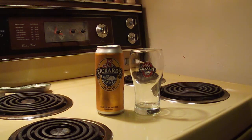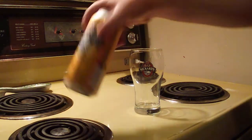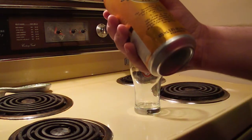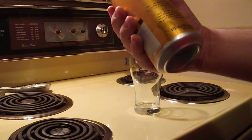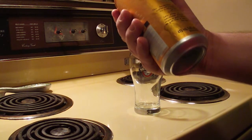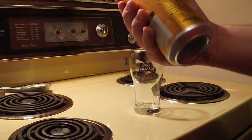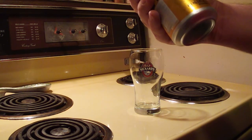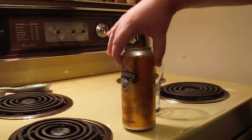This is Rickard's newest offering, Rickard's Blonde. It is, read the side of the can, a German-style Pilsner. This German-style Pilsner is especially crafted with a unique blend of 4 hops, 4, count them 4, for a refreshingly flavorful taste and a clean finish.